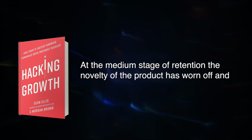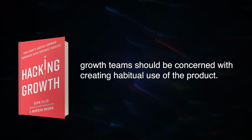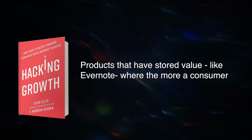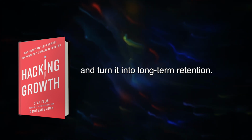At the medium stage of retention, the novelty of the product has worn off and growth teams should be concerned with creating habitual use of the product. Products that have stored value, like Evernote, where the more a consumer uses it, the more value they add to it, help maintain medium retention and turn it into long-term retention.